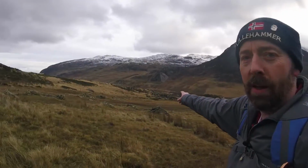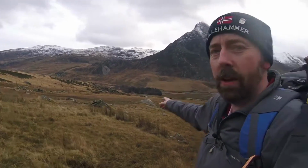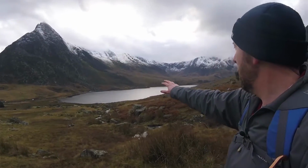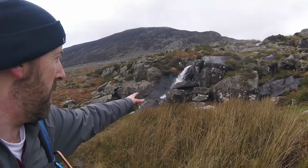Got a pretty good start. I've come about, cars parked down there, so come maybe half a mile. And already great views of Tryfan and Ogwen. And I'm by the side of the river.